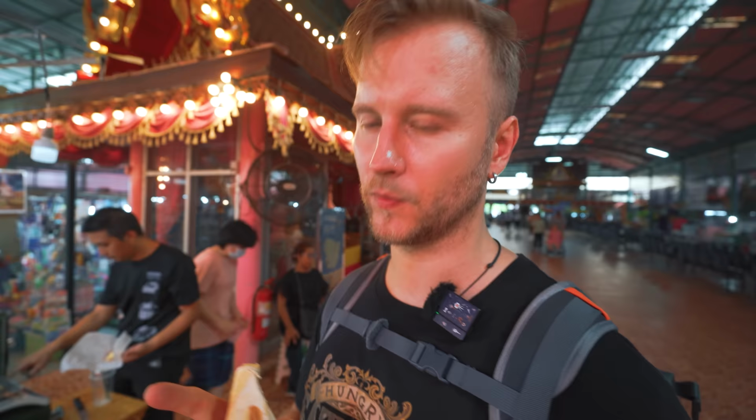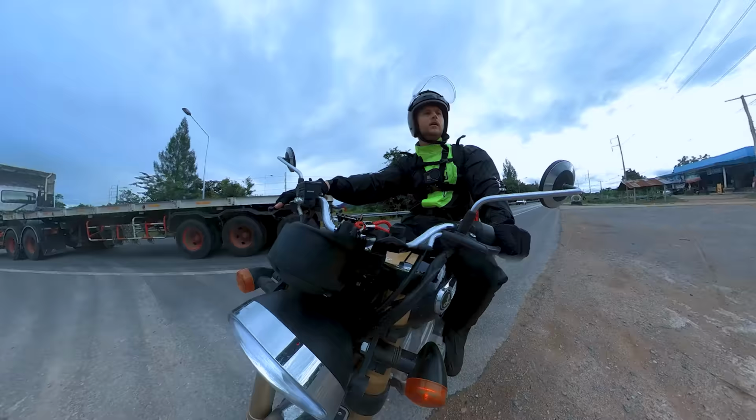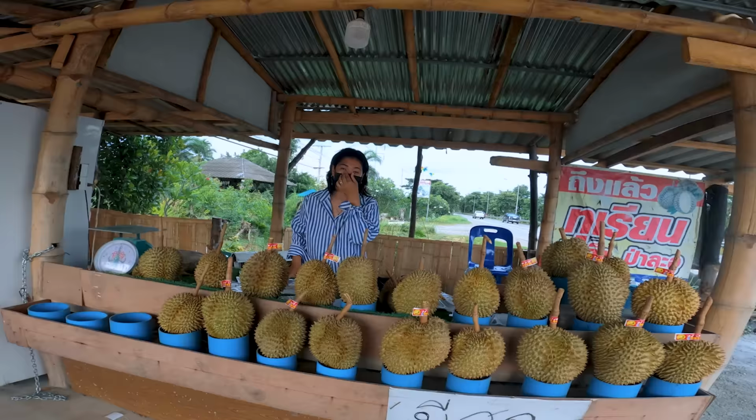Last year, when I did a tour to southern Thailand on motorbike, on the way back to Bangkok, I stopped on the road and bought 2 big durians. And the price in Hua Hin on the highway was 300 baht. Here, the price is 350 baht. So it's not actually much higher compared to what I bought on the road.